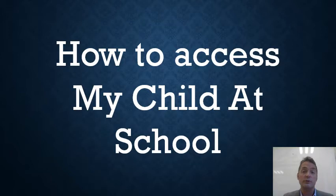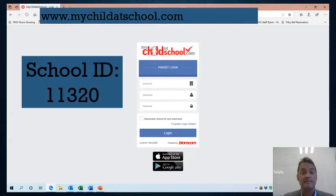So My Child at School is a portal enabling parents to view their child's academic performance in real time via a web browser and a mobile app. This facility allows exclusive access to your child's attendance, assessment and behaviour whenever the parent or carer wishes. As well as student performance data, the portal also allows general useful information such as the academic calendar and announcements.